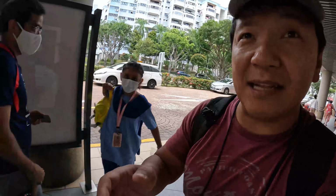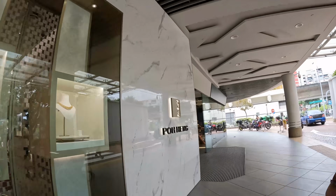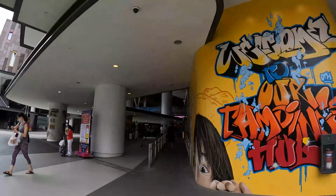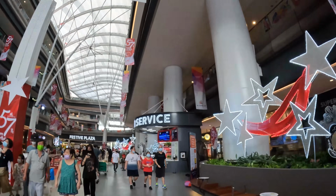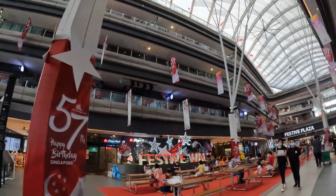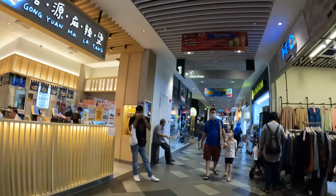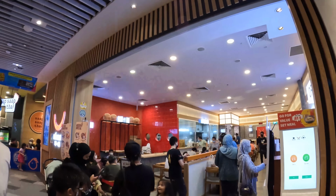Anyway, starting out today at Tampines Mall. And this place, I saw something that looks really, really good. Oh wow, this mall is so cool. So it's kind of an indoor slash outdoor mall. So many shops. As soon as I walked in, I smelled the fried chicken. Mala Tang. Oh, this place looks good. It smells good too. There's a ton of good restaurants in here, but this is the one I have my eye on.